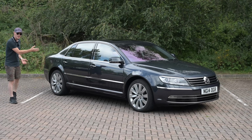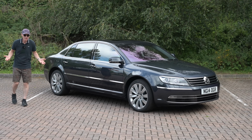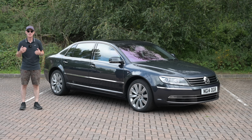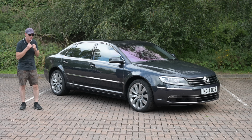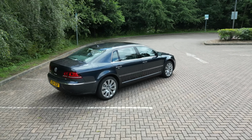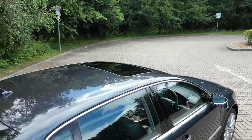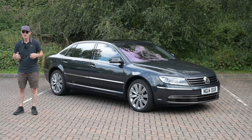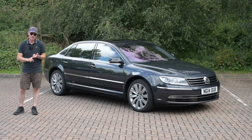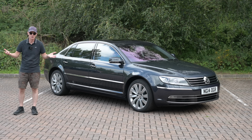This is the VW Phaeton, a real anachronism, a bizarre choice by Volkswagen to build something like this, but it was Ferdinand Piëch's little pet project, his favourite thing in the world, because he had a bit of an issue with Mercedes and BMW. By the early noughties, the big saloon was already a dying breed. It's dead now, apart from the ultra luxury class where we find this. You still find the S-Class, the 7 Series, the A8, and of course Bentley and Rolls-Royce.